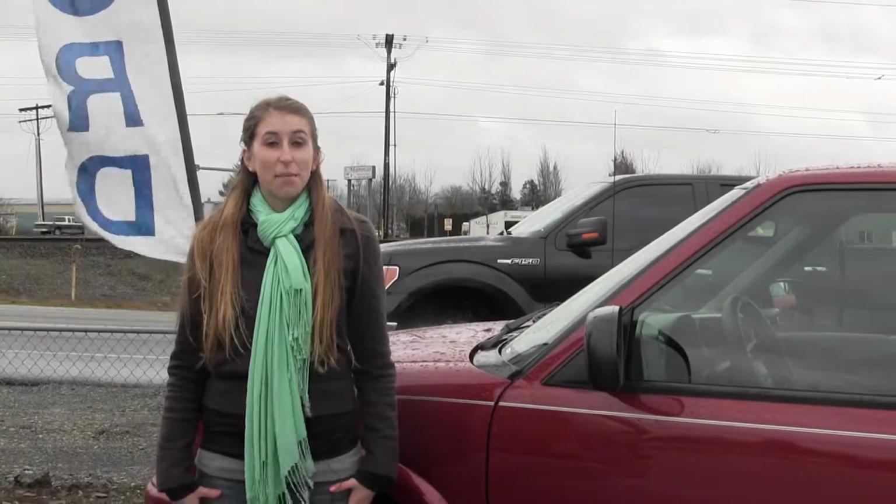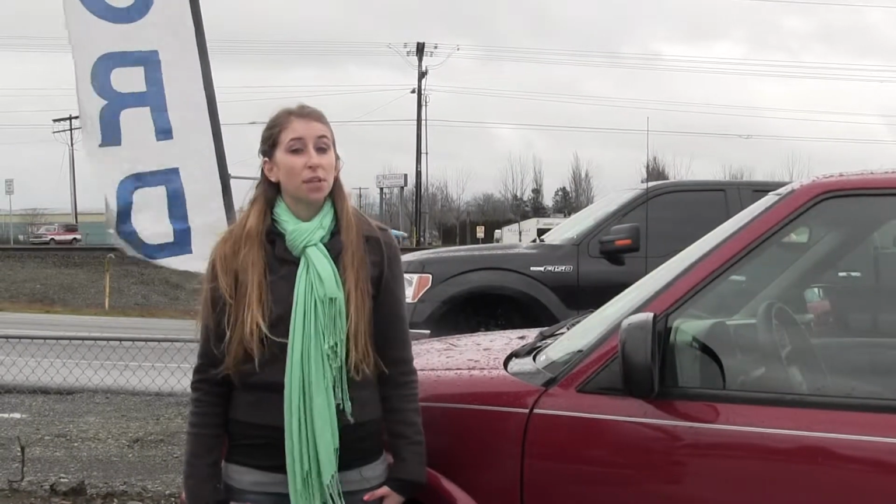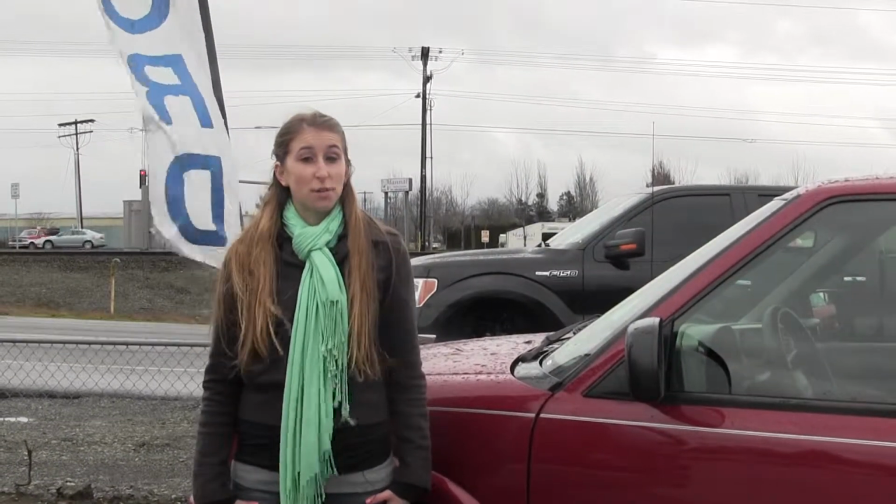Hi, this is Chelsea. Today I'm at Marysville Ford, located off I-5 in the corner of 136 and Smoky Point Boulevard. And today we're looking at this burgundy 2000 GMC Sonoma SLS four-wheel drive.